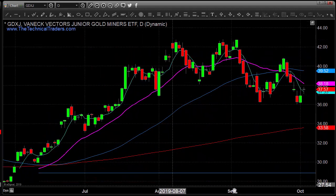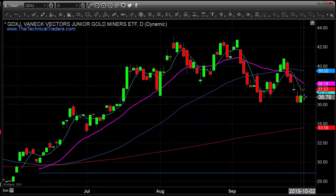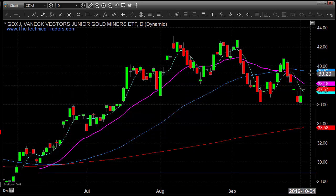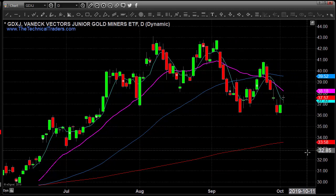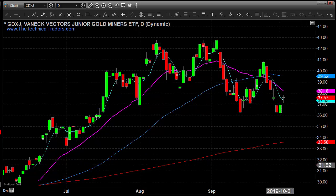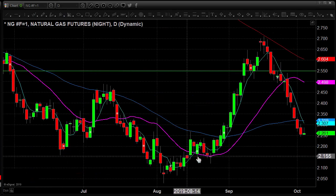Miners, same type of thing. Nice uptrend, starting to break down and form lower highs, lower lows, and it's kind of stalling out here still. It's not outperforming. We would like to see miners outperform gold and silver bullion, but it's not. So it's still a sign of weakness, and we could see potential bigger move still unwinding here in the metals and miners.